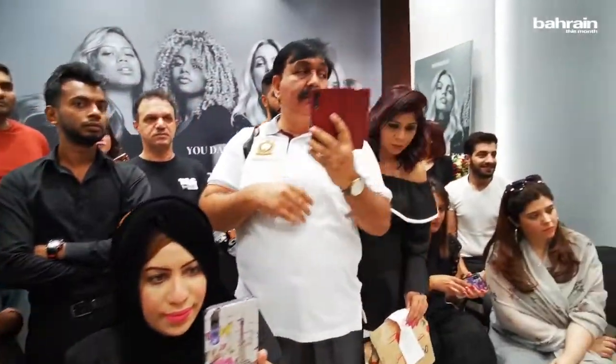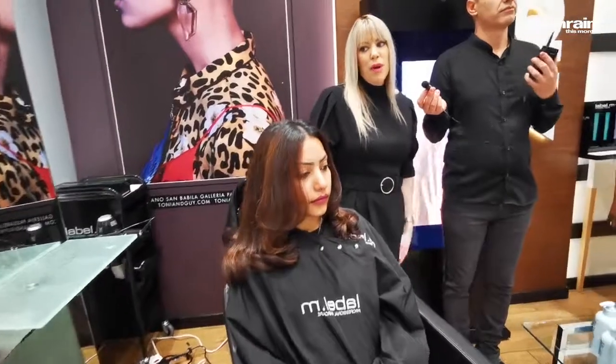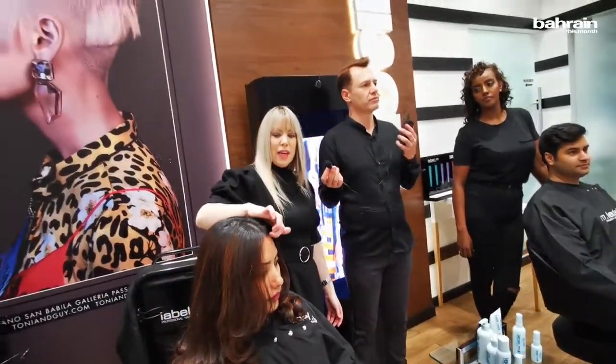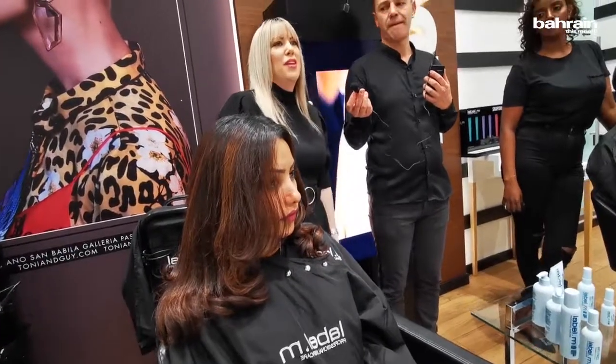And it's also heat activated. All the products are heat activated, which means that your hair will dry up to 30% faster than what it would without the product. So yes, if you feel you have frizzy hair, then this is definitely the range for you.